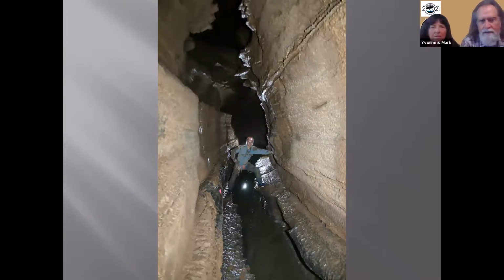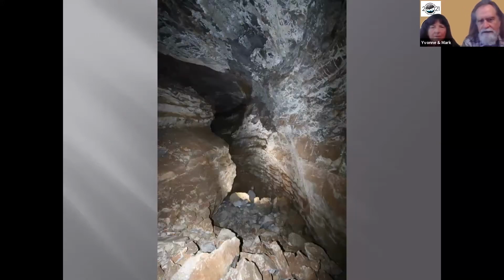You can stay out of the water sometimes by walking on the edges, and you notice that the ceiling is black. And you might wonder what's up there. This is what's up there. It's spectacular. This passage is over 100 feet tall. The old part of the cave is up high, it's dry, but down below there's still active water.